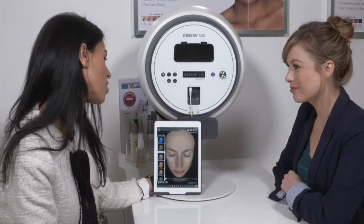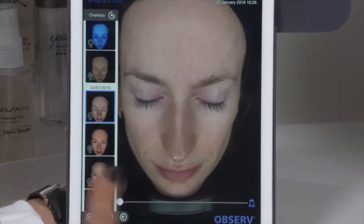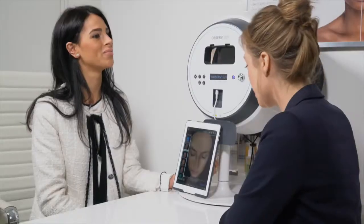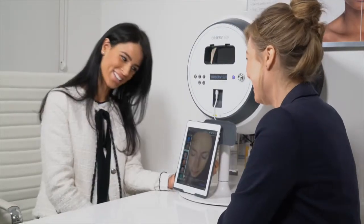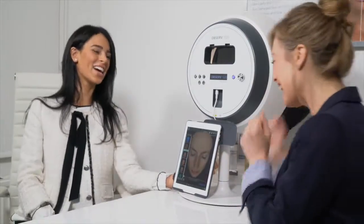And that's the whole point of the OBSERV, really: getting those before images, checking to see what skin concerns you have, planning out your journey, and then getting you back under to see the results. Yeah, wow, amazing. No wonder she's happy. Yeah, so eventually when we pop you back under there, you will reveal your new skin, absolutely, yeah.